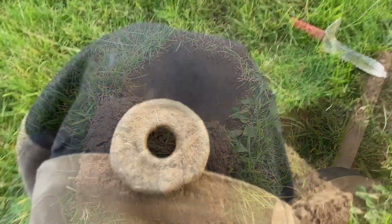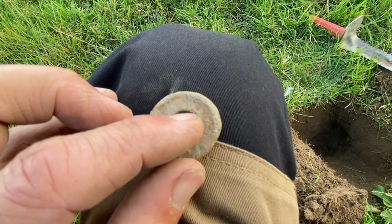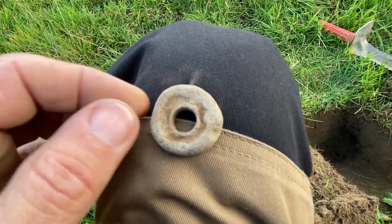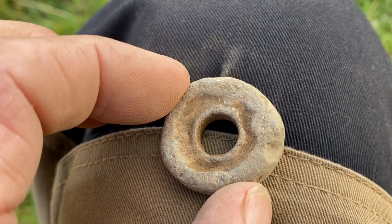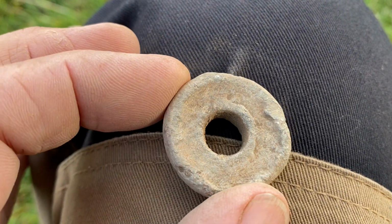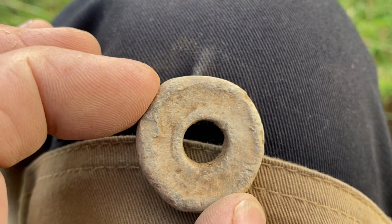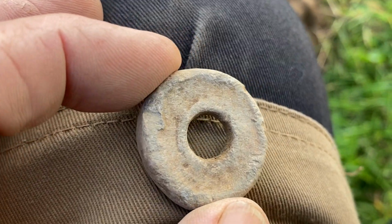All right, there it is. It might be maybe a light pattern if you use your imagination really hard with lines and so forth. But there we go. That's old lead. No way of dating it. But I reckon I can sort of see lines through there. Anyway, I'm going to call that a spindle whorl. Another one off the list. I am absolutely chuffed with that.